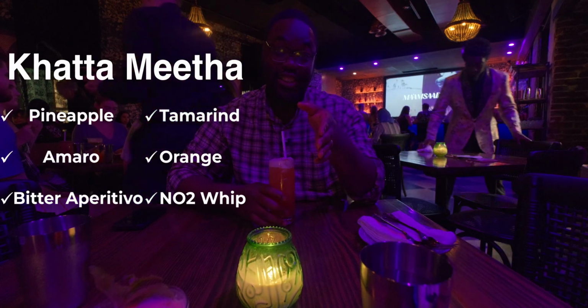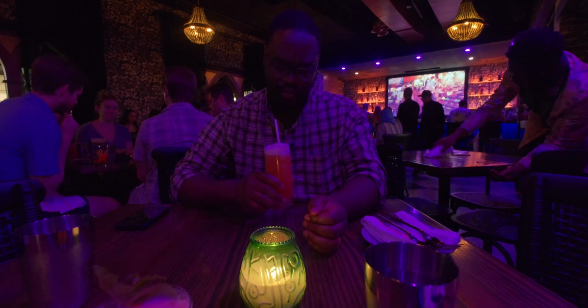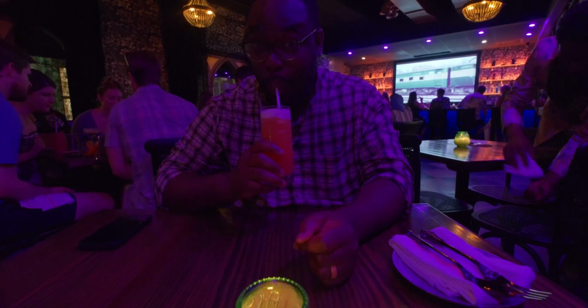I got the Kahata Mita. I'm probably butchering that. I know I'm butchering that. But the point is, let's see how it tastes. Oh. Take a hint of what's in here. Pineapple, baby, pineapple. And you can taste it. It's supposed to have this bitter in it. I'll put the ingredients on the screen, but I'm not tasting the bitter. The pineapple is actually really strong in it, and it's giving it a great taste. So yeah, I'm in my happy place.